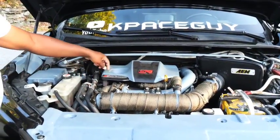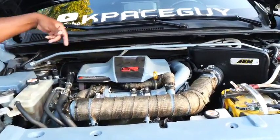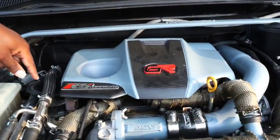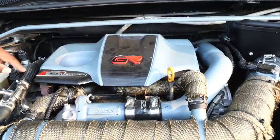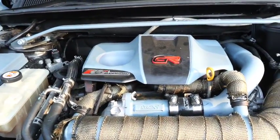Of course, like everybody does, little amateurs like myself, we paint our engine covers too. I thought it came out pretty good. Engine cover, took off the turbo lettering and then put the GR instead of the Lexus symbol. And then TTI Performance is who tuned my car.